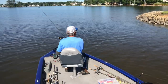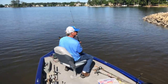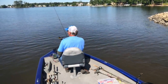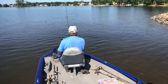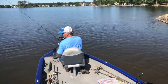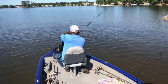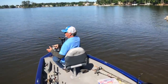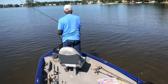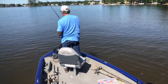Probably ain't a bass left on this point. We're gonna clean this side. I don't even see a hair of a fish or nothing down there.